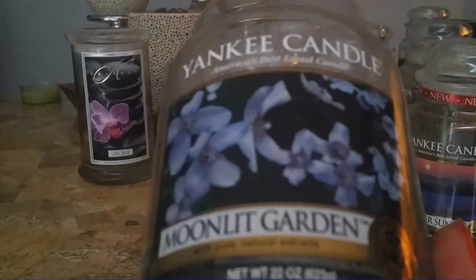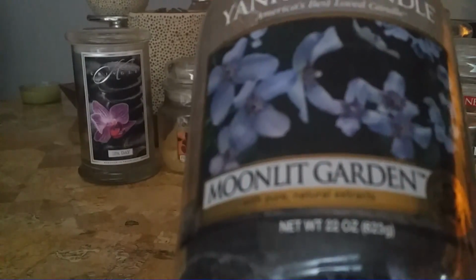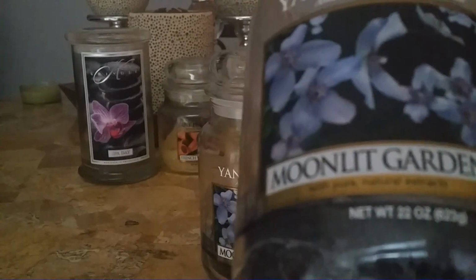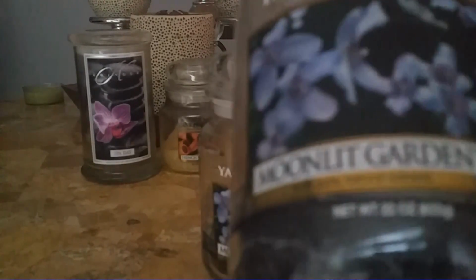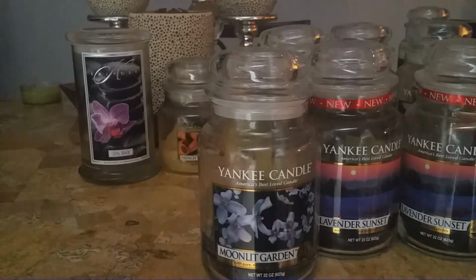I mean, it's not horrible, but I'm just trying to narrow down my candle choices and just buy candles that I really love and not jump on every new thing. Every once in a while something new comes out that's great and it's fabulous and it sticks around. But for me, this is not it.